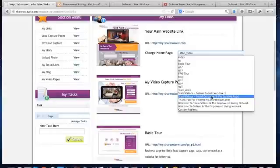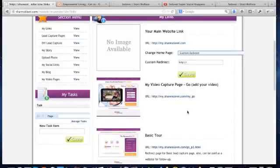You may want to custom redirect them when they go to mysharesolavei.com. You may want to have a custom redirect, and so you could actually click on custom redirect and put them wherever you want them to go. So you could custom redirect them to another Solavei site, a domain that you've purchased, whatever it is that you want. So you will have that option there as well.